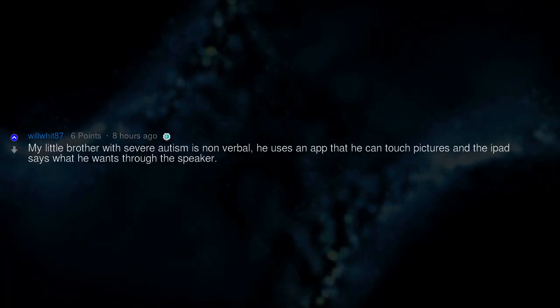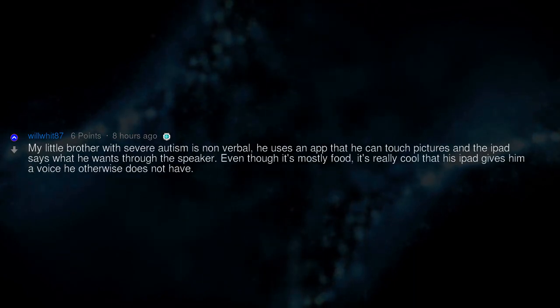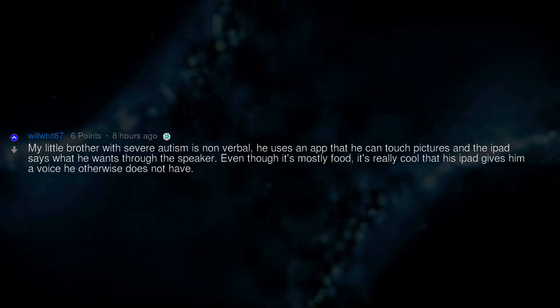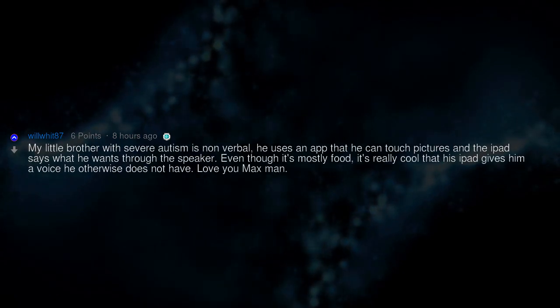My little brother with severe autism is non-verbal. He uses an app that he can touch pictures and the iPad says what he wants through the speaker. Even though it's mostly food, it's really cool that his iPad gives him a voice he otherwise does not have. Love you, Max Man.